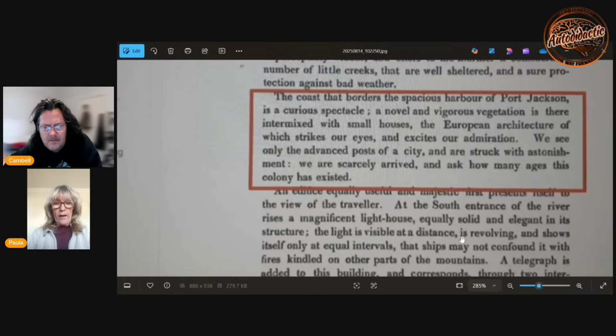You can get this actual book. It was called The Narrative of the Voyage Around the World, and if you Google, you can get it as a PDF file. There is a lot to read, Campbell. To get to Australia, you really have to go to part 2 and page 160, when they start to describe coming into Port Phillip Bay, into Sydney Bay.